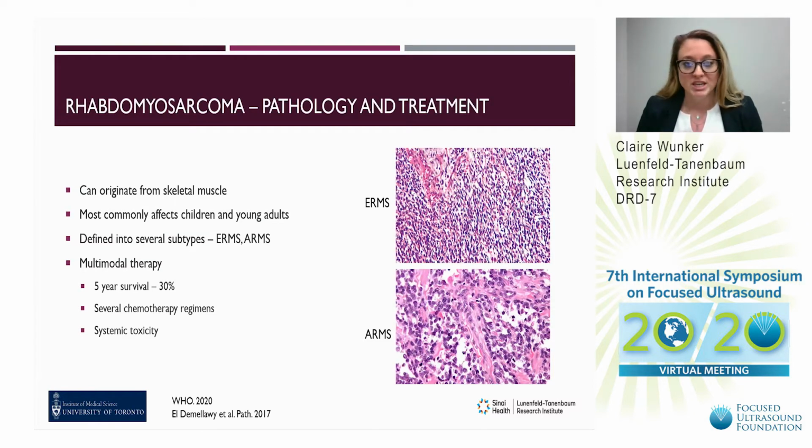Rhabdomyosarcoma is a tumor that originates from skeletal muscle. It most commonly affects children and young adults, and it's defined into several histologic subtypes, including embryonal, or ERMS, and alveolar, or ARMS. It is currently treated using multimodal therapy, including chemotherapy, radiation, and surgery. However, the 5-year survival remains at 30% in the most aggressive form of the disease.